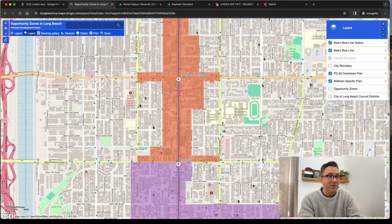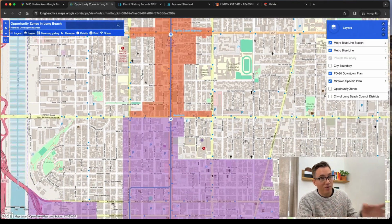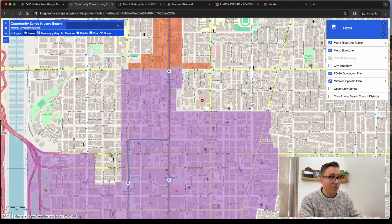And Long Beach has designated certain neighborhoods for development. You can see our subject property is right around here where my cursor is, and the orange highlights here are the Midtown specific plan. Basically, the city has said we want more high density housing close to public transit, so you'll see new construction happening along Long Beach Boulevard. And if we go a little bit further south, the purple highlight here is the PD30 downtown plan. This is another area where you're going to see a lot of new high-rise construction.